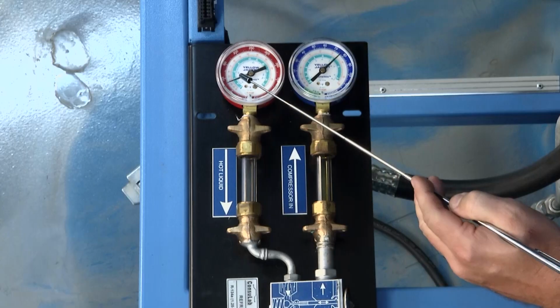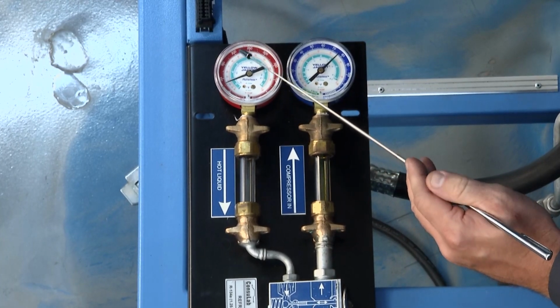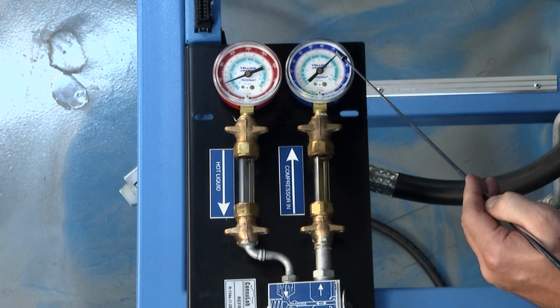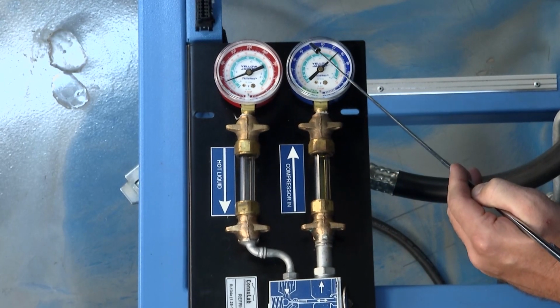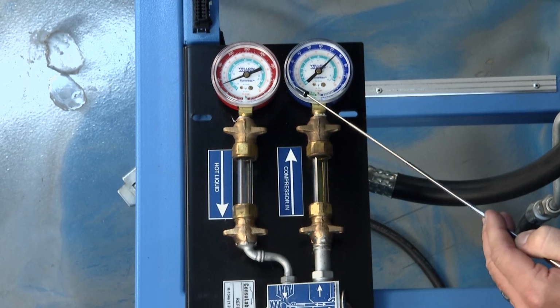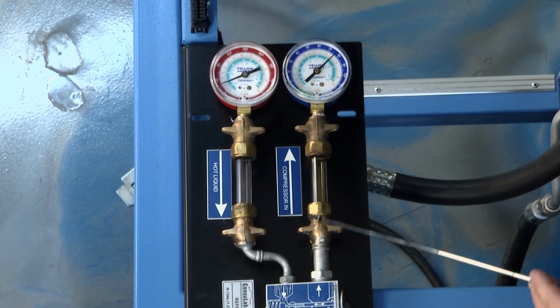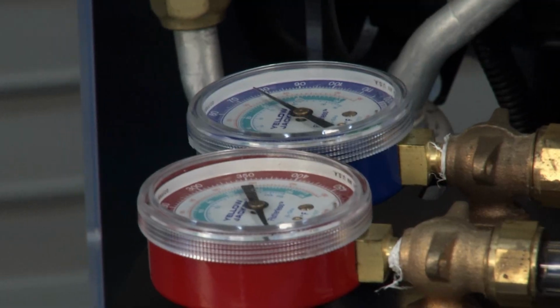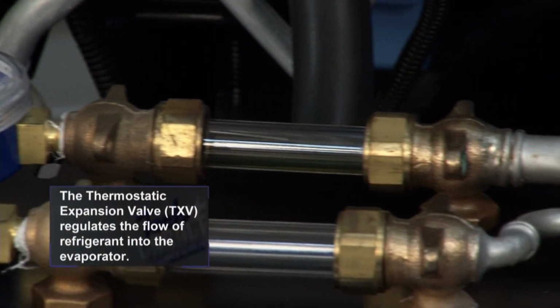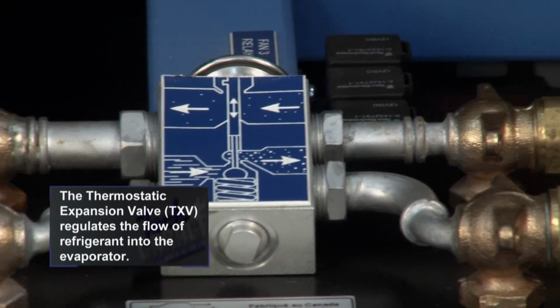And what's going to happen is my high side is going to start going up. The compressor is going to be building pressure. But at the same time, my low side is going to be going down because it's pulling from the low side. So when I say high side, I'm talking about the side that the compressor is building up between the compressor all the way up to our restriction, in our case, our TXV. The low side is the other side of the TXV where we have our pressure drop all the way back to where the compressor is sucking in on that side.